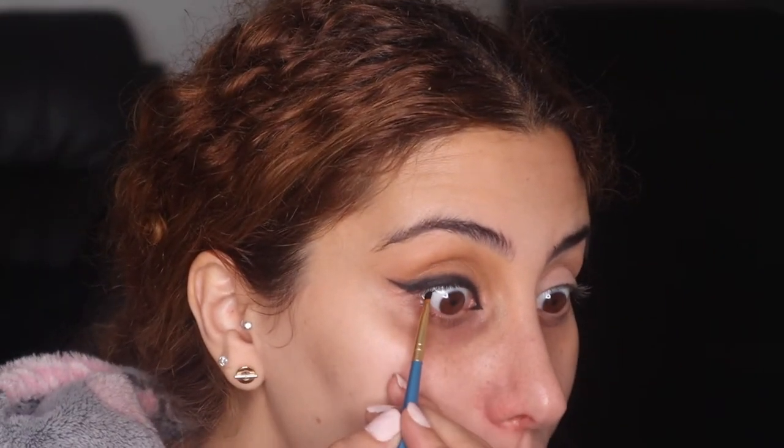Now I'm going back in with the gel liner, and this time I'm putting this in my lash line and my waterline. So I'm just gonna be putting that there. I love you.